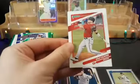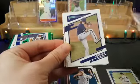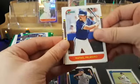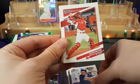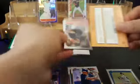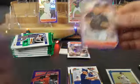Pack number three. Leading us off for the Diamondbacks, that's Cole Calhoun. Trevor Story for the Colorado Rockies. Josh Hader, Milwaukee Brewers. Rafael Palmeiro, 87 insert. Yadi Molina for the St. Louis Cardinals. We got a turned around Bartolo Colon. It's a purple, big, sexy insert of Bartolo Colon.